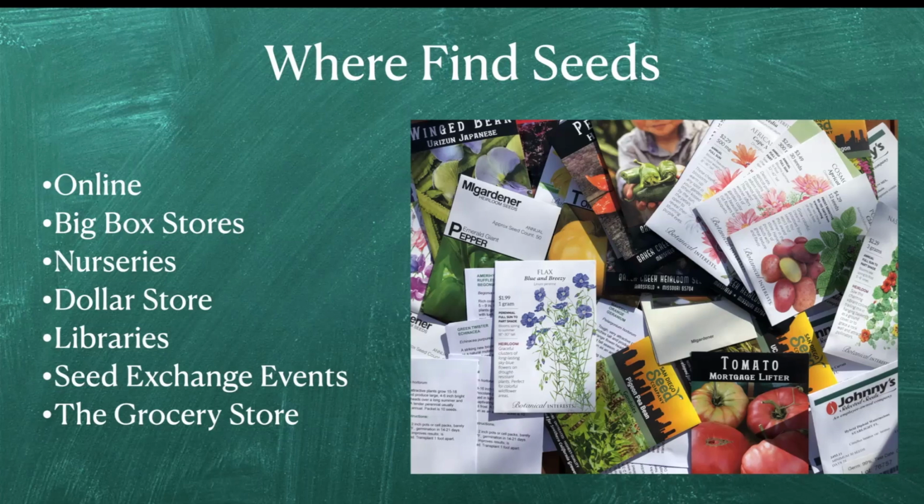Libraries. Most public libraries now have seed libraries. These are usually run by local master gardener groups or growing clubs. The seeds are free and do not require that you return any seed.